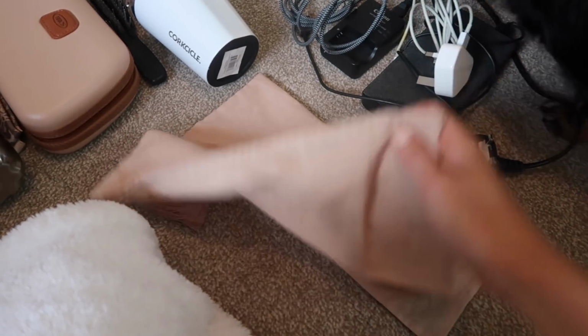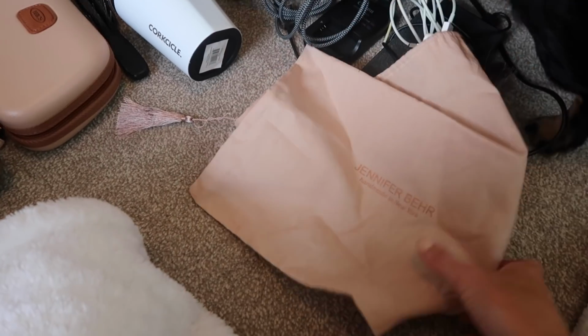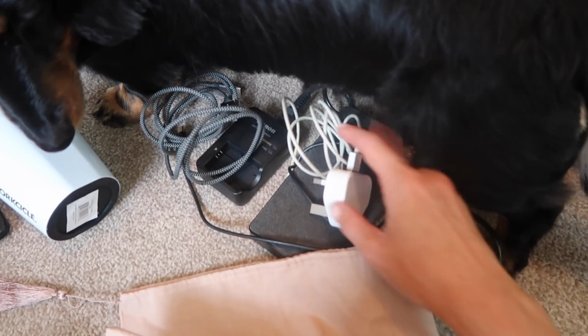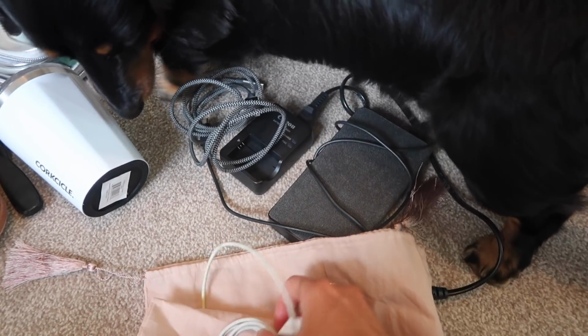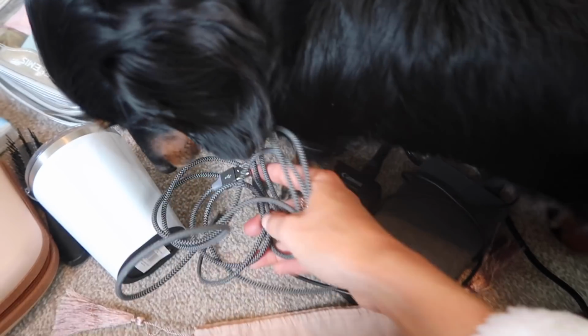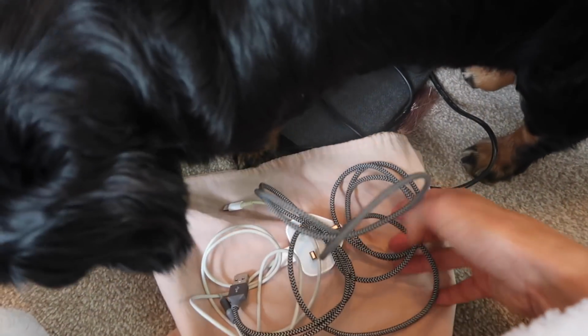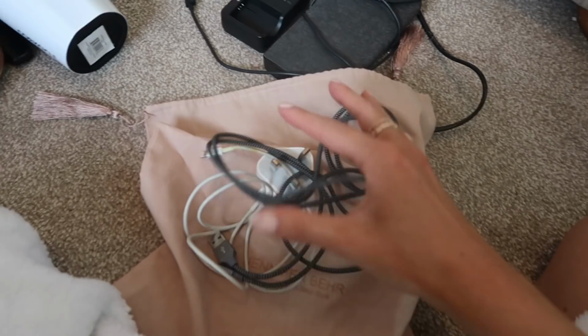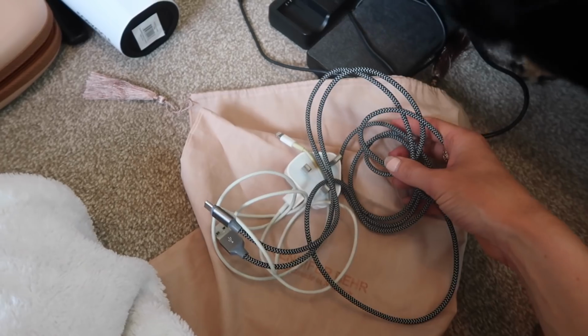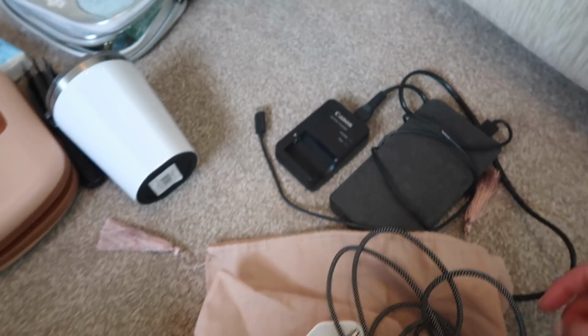And then here we have a scary looking pile of cables, but I also have this little bag which my Jennifer Bear hair bow came in that I will put all my cables in. So under Dexy's tummy you can see I've got my phone charger and the iPhone wire. I've also got a wire that will go into this which will charge my laptop. It will charge it quite slowly if it's not from one of the big, you know, main bulky ones, but it'll do the job while I'm on the go.